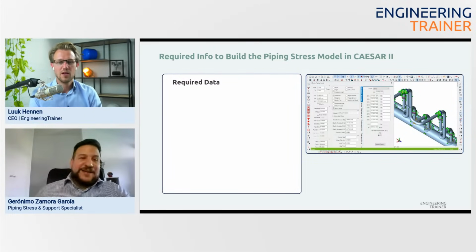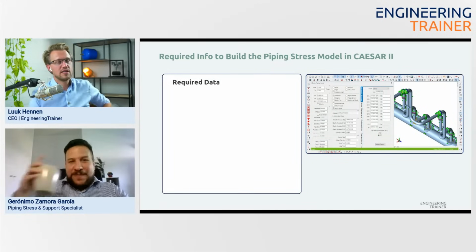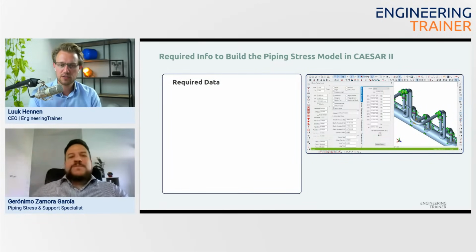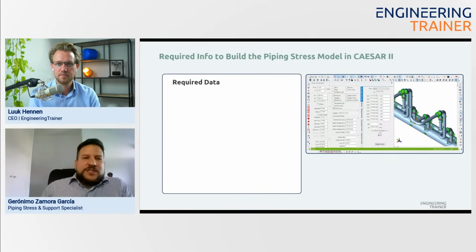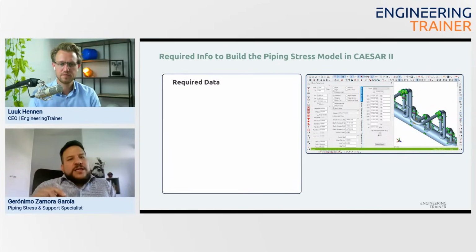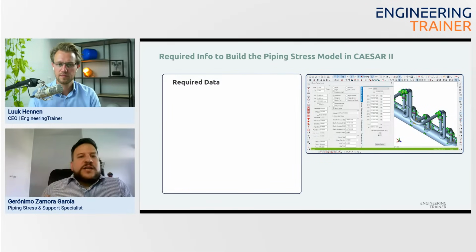Do you have another one? Well, I would say basically all the information that is on typical isometrics should be in those PCF files, right? Even things like more. We will talk about it in a minute, but typically that information is coming from a specific place. It's either placed on an isometric, but an important thing is that in this procedure in particular, you don't need an isometric to build your stress system within Caesar 2, right? All right, let me give it a go.